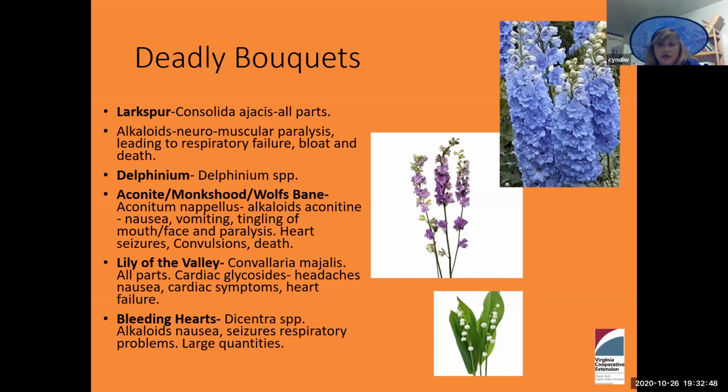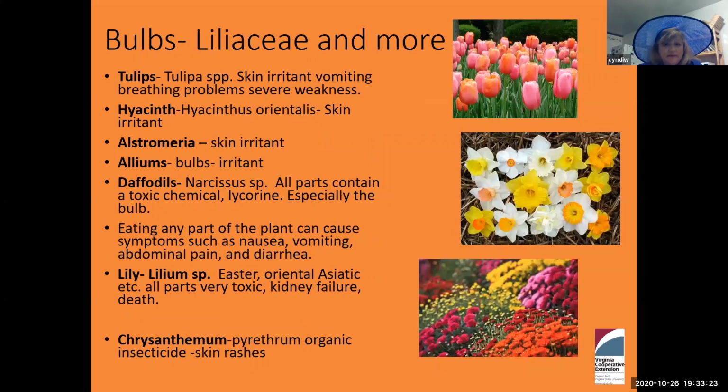A lot of these plants have very specific alkaloids, and when they try to figure out which ones make the poison, they're very, very complex. Each one has its own way of warding off insects from chewing on them or people from taking them or using them in large quantities. So they're very specific in their poisons. But this one causes respiratory problems if you eat the root system in large quantities, which I wouldn't advise.